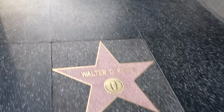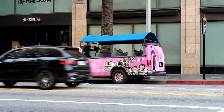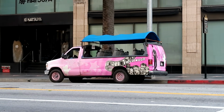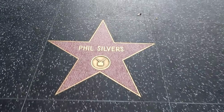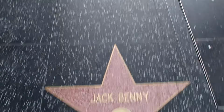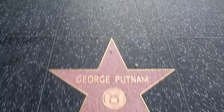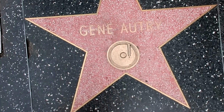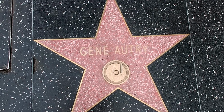Lewis Jordan, Walter O'Keefe. That one's blank. Helen Ferguson. Oh, I remember Lassie. Phil Silvers, Jack Benny, Rich Little, Mickey Rooney, George Putnam. Oh, Ronald Reagan. Gene Autry has more stars on the Hollywood Walk of Fame than anyone else, and I have no idea who he is.